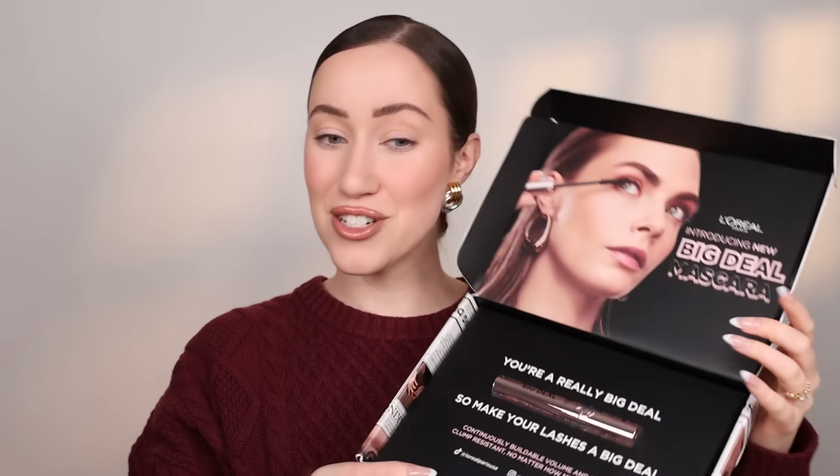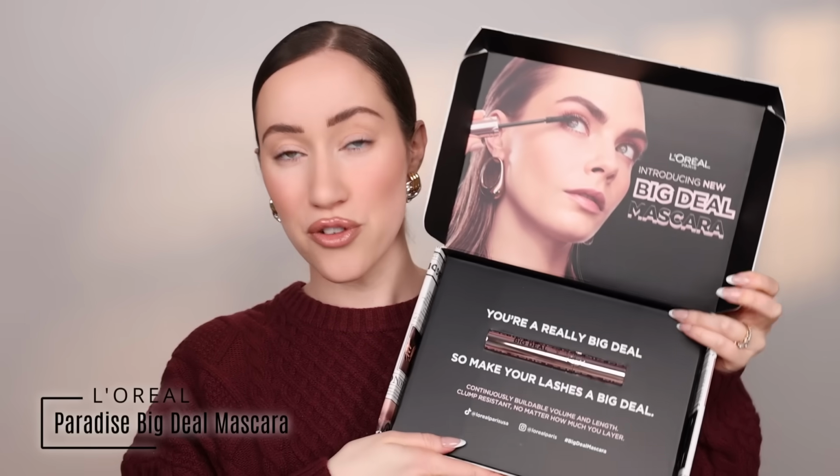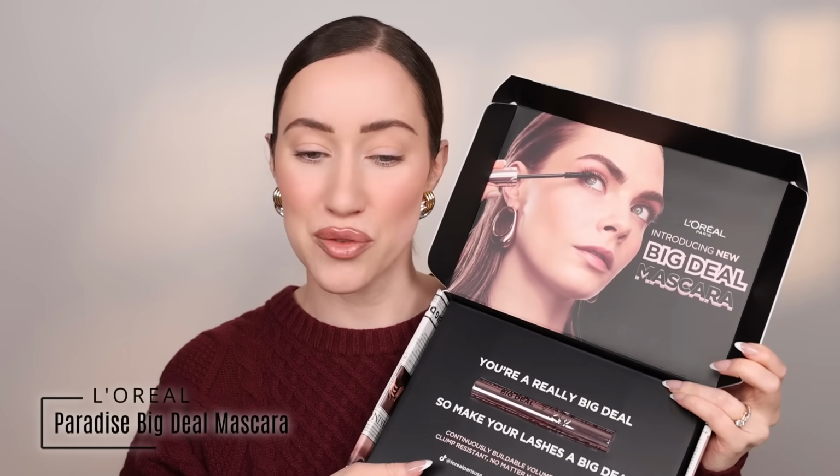Listen, there's a new mascara in town from L'Oreal and the claims are kind of wild, so we're gonna put this to the test. I just received this in PR. This is the new Big Deal Mascara from L'Oreal. As you may know, L'Oreal makes some of the best mascaras out there, so I always get excited when L'Oreal launches something new.